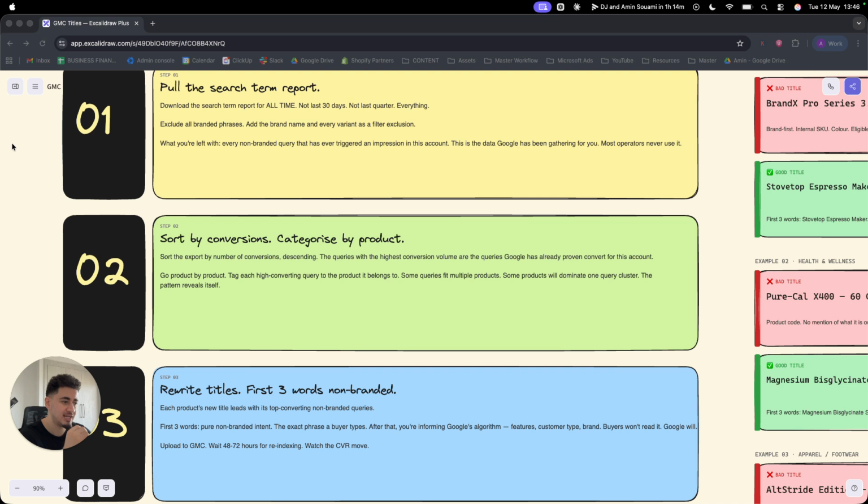So what you want to do is actually filter by conversions, right? And begin to understand which non-branded keywords are converting the most. Now this again depends on how many products you have. If you have one hero product, so for example with this client, it's just one hero product, so it makes our life much easier. But if there's a bunch of different products, then you want to understand which keywords perform the best for which product, right? And it's rinse and repeat.